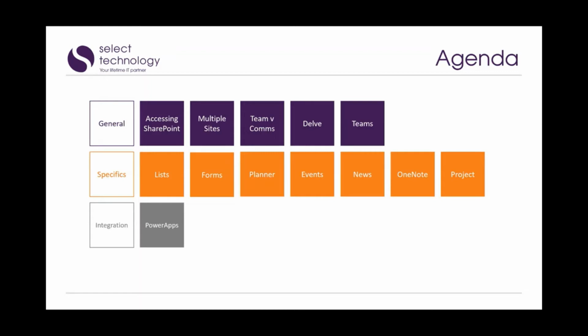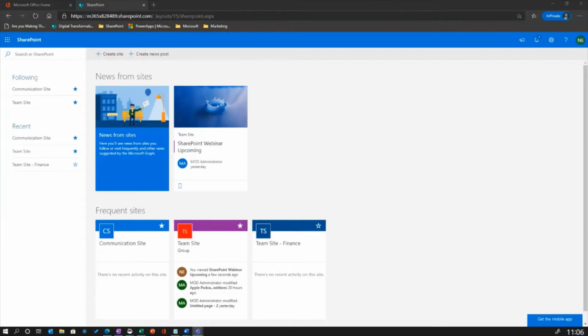In terms of specific functionality, you can see they've got lists, forms, planner, events, news, OneNote, project, and then at the end a little bit of a talk about Power Apps. I'm not going to go into Power Apps in great detail today, simply because there's a whole other webinar all about that. So if you're interested in that, we can discuss that another time. But I'll touch on it just in terms of the possibilities at the end here.